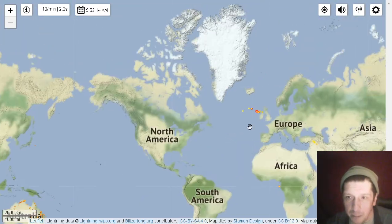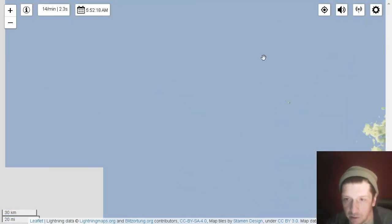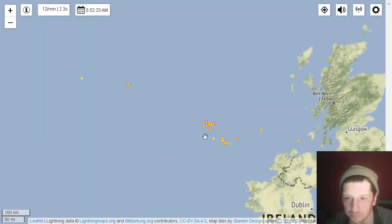And check out lightningmaps.org. It looks like there's some lightning off of the coast of Ireland. Could be a dangerous day for fishing.